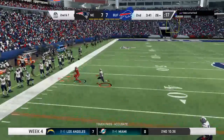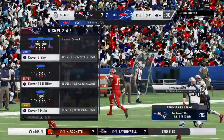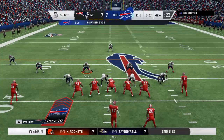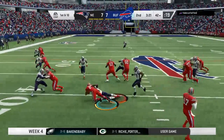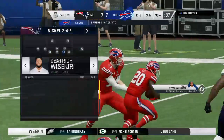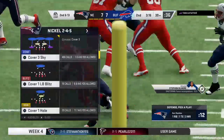On 2nd and 7, Allen. Open man here is Foster. 16 yards, a first down. Ready? Set. First and 10 at the 42-yard line. On first down, Gore. And he is met in his tracks behind the line of scrimmage. The loss of a full 3 yards, and now it's second down.